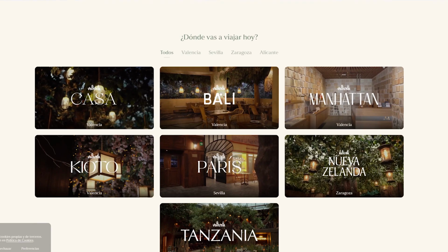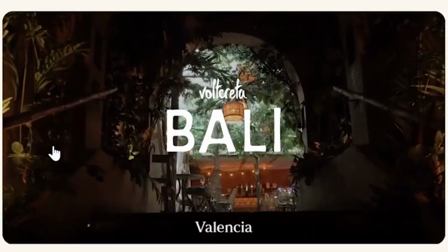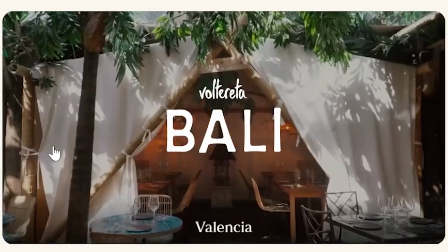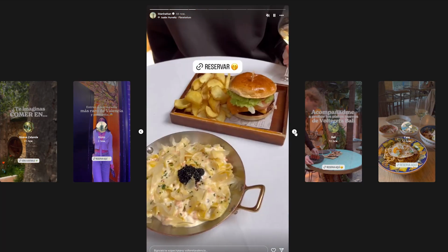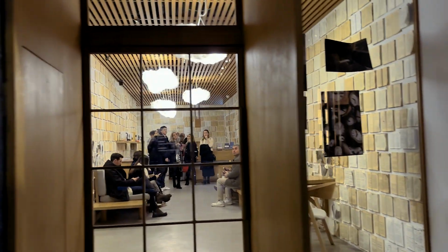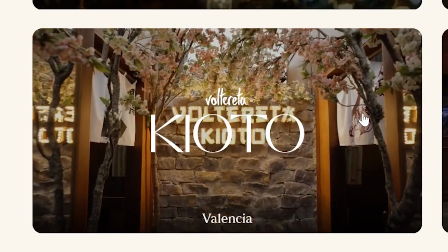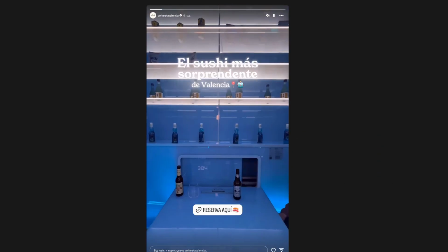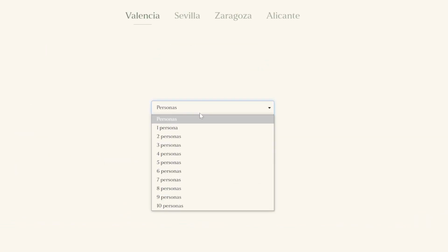In Valencia, they have 4 locations: Casa, cozy and charming interior; Bali, exotic decor with authentic dish presentation; Manhattan, a hidden spot behind a bookstore with underground jazz; Kyoto, a choice between a Japanese garden with a river or a futuristic cybermarket with holograms. Check the opening hours and make a reservation in advance.